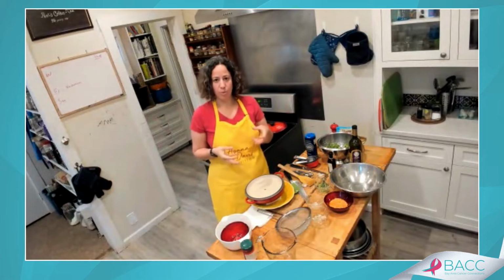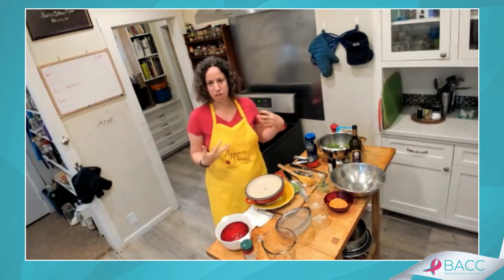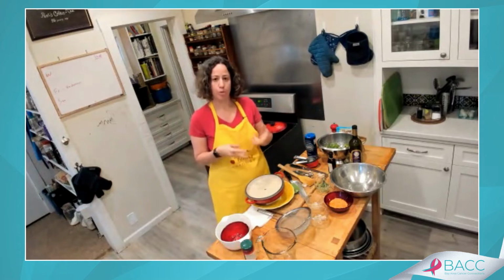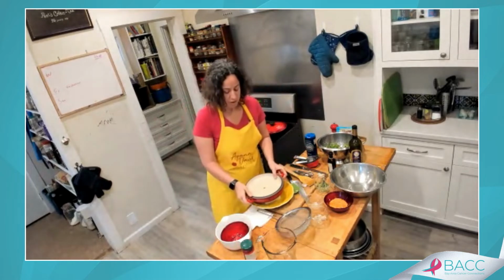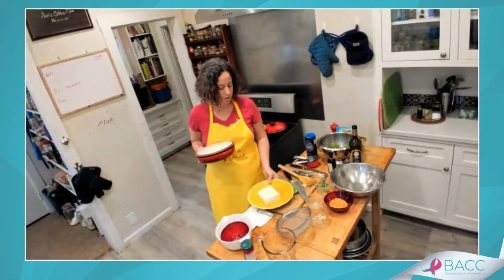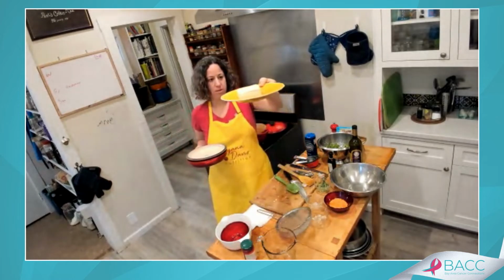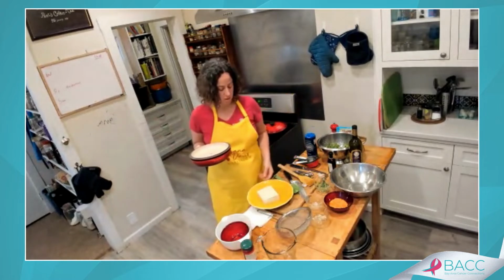We want to get some of that water out. One, because it's going to make the dish less watery, but also it will absorb any of those spices and flavors that you're adding into it much better. So before we started, you want to use a pretty heavy pan on top of it, and you want to use a plate that has some rigor, so it's not going to spill.